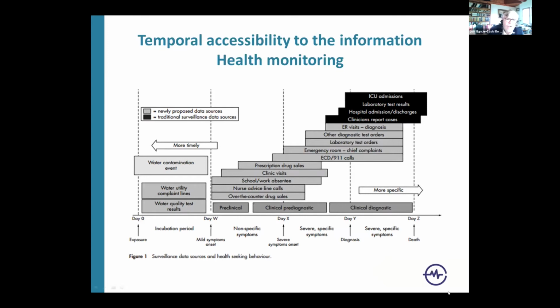In this slide that looks complex, we have here in the x-axis a timeline. The units are days. In gray colors, ways of identifying diseases, and in dark colors, the classical way of health monitoring systems. And here is an example of a water contamination event. In the early stages, the same day that the contamination is done, you cannot identify cases. You can only identify events that can be reflected by water utility complaint lines, for example, that can be a way. But this is really unspecific.